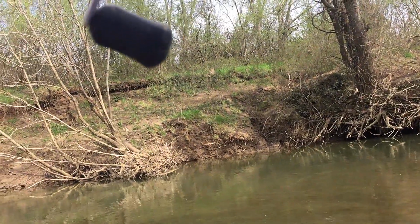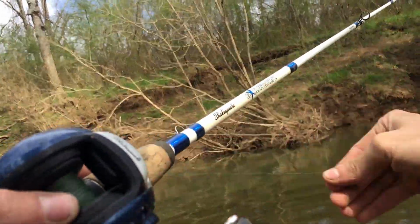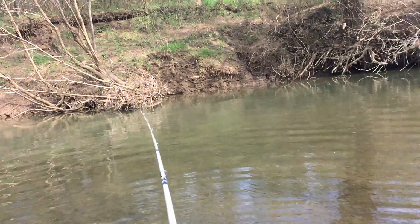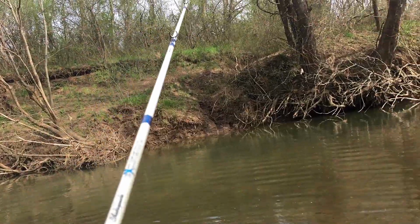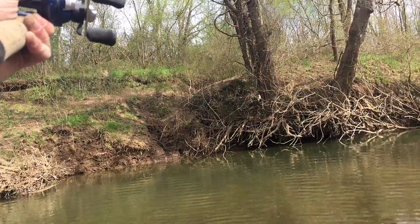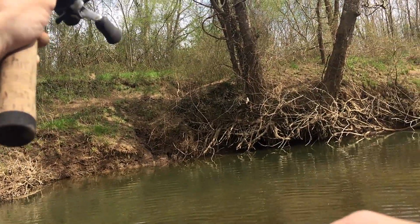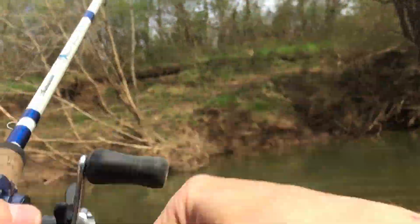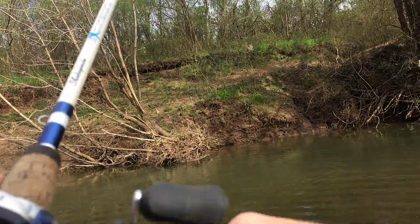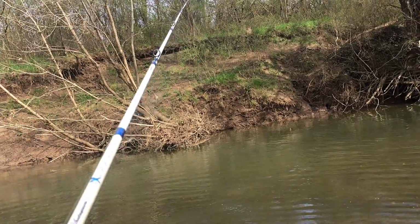I just bought the hooks the other day because I saw them. And I was like, you know what? We're gonna try that and see what it's all about. That's not what you want to do. All right, I got it out. I still got it. Okay, cool.